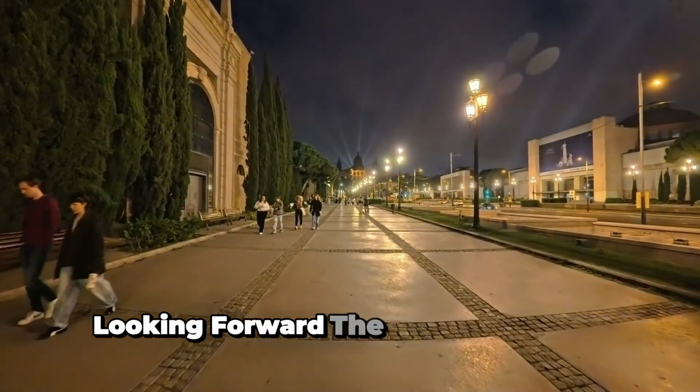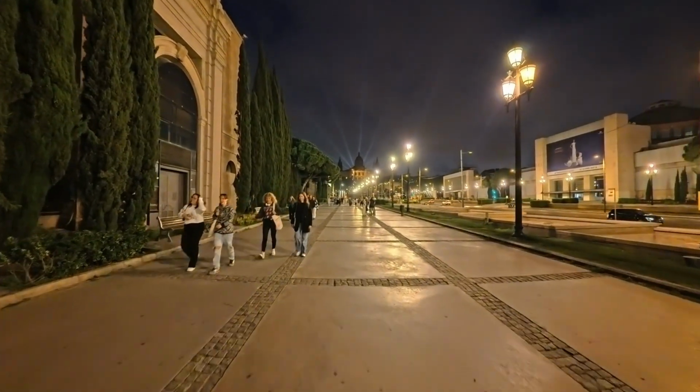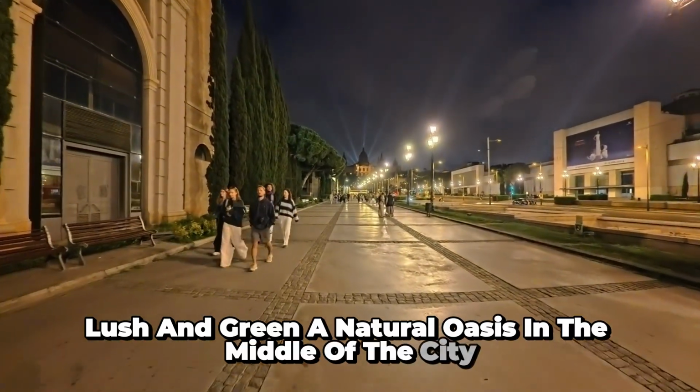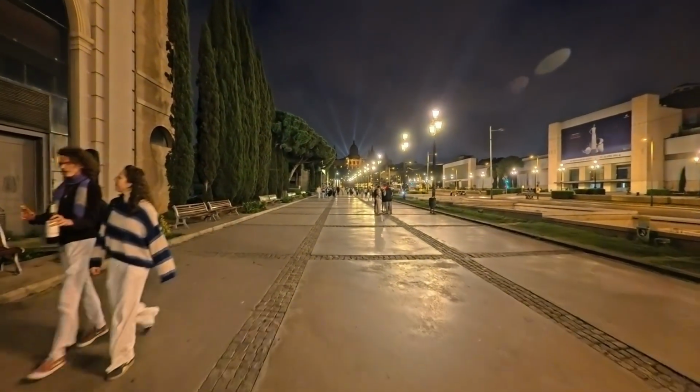Looking forward, the hill of Montjuïc rises, lush and green, a natural oasis in the middle of the city, perfect for evening strolls.